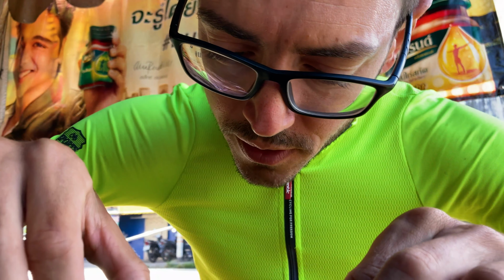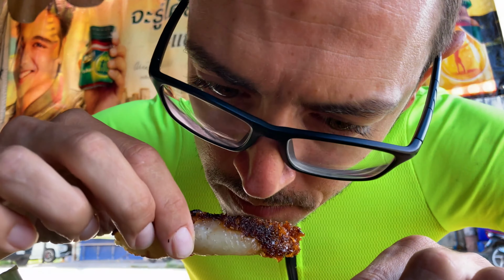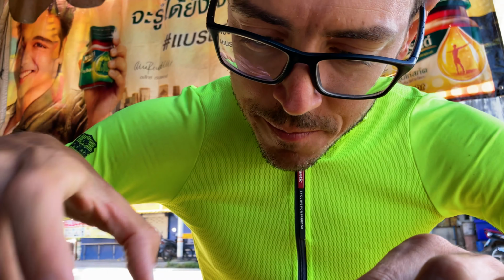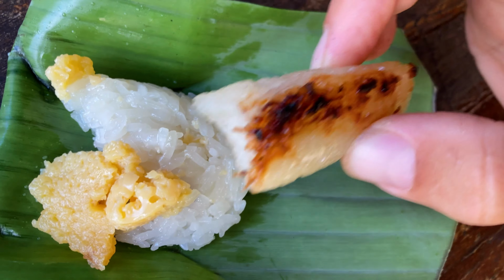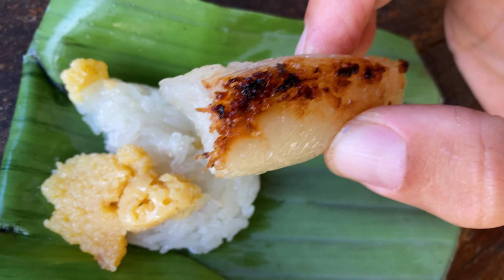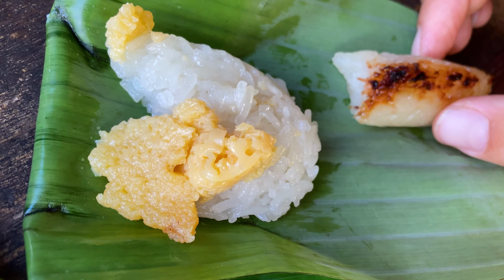Okay, but then the other one is grilled. Let's try this. You know what? This might be fish, actually. Oh, yeah. See, I'm too excited. I'm touching it. That is amazing. It's salty. It's a little bit rich. Not sweet at all. Oh, that is amazing. The smokiness is amazing. What a snack.